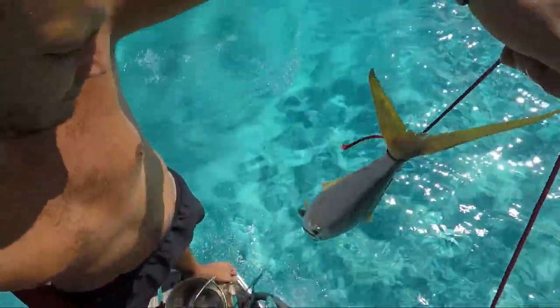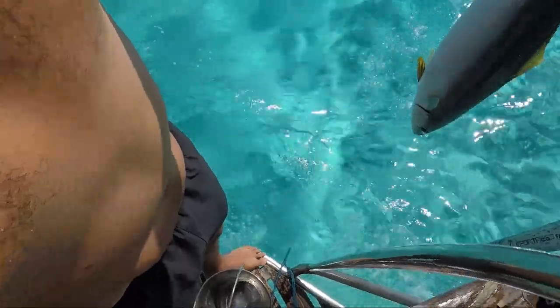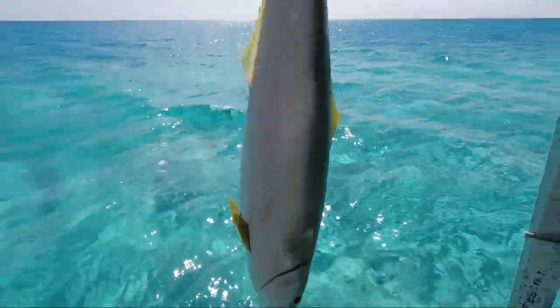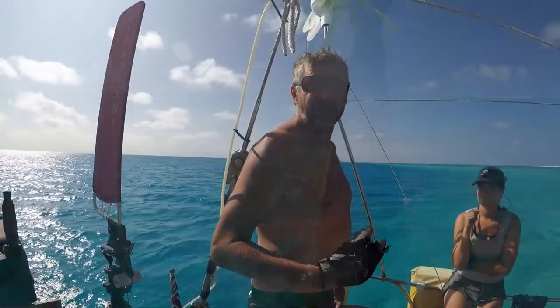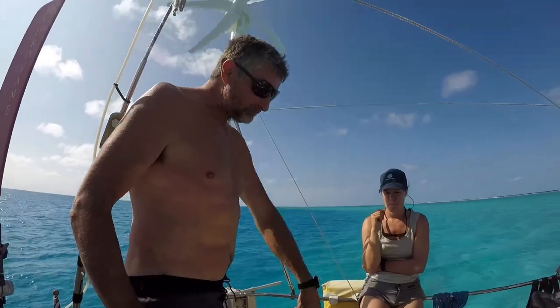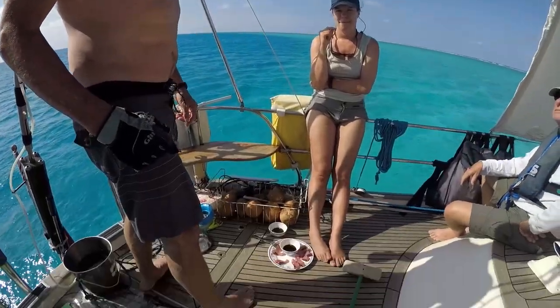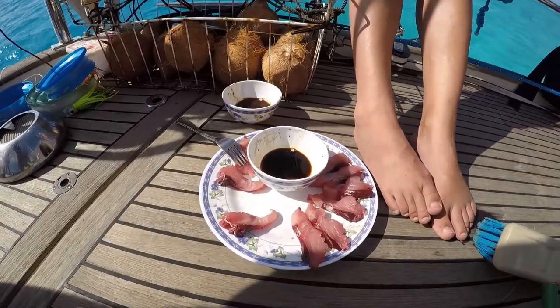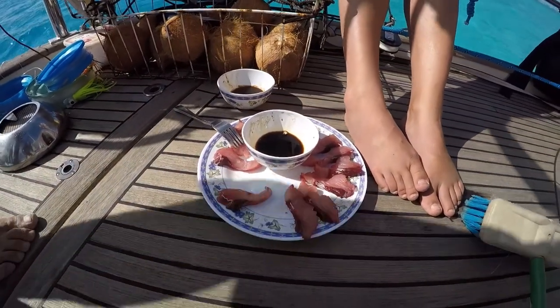So we caught this rainbow runner on the way in. We're just eating some sashimi. There it is down there. Have a look. That's from a fish we caught probably 20 minutes ago coming into the anchorage. No, it's like an hour and a half ago now. Yeah, 2 hours.